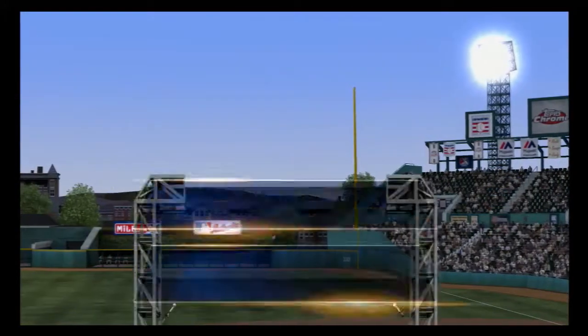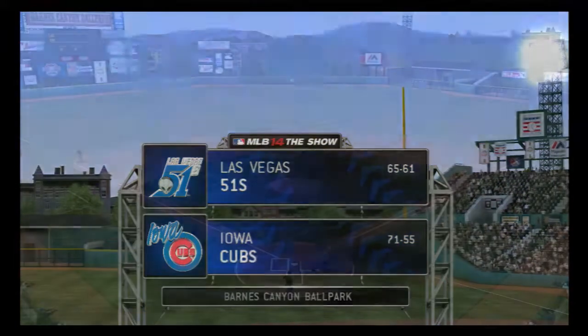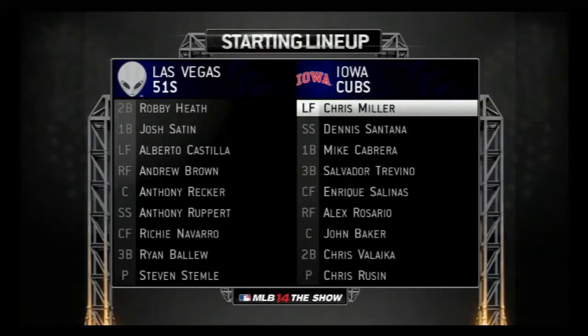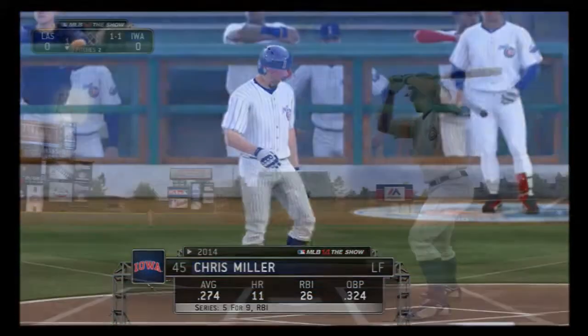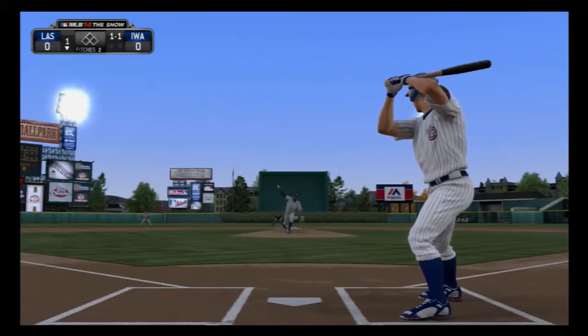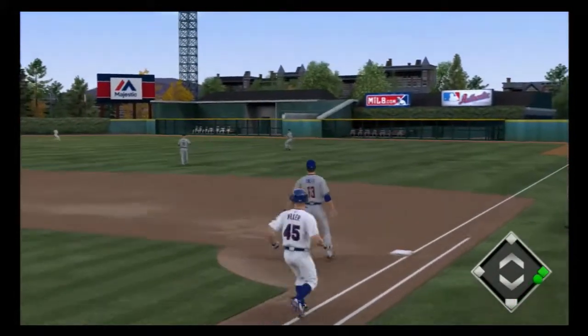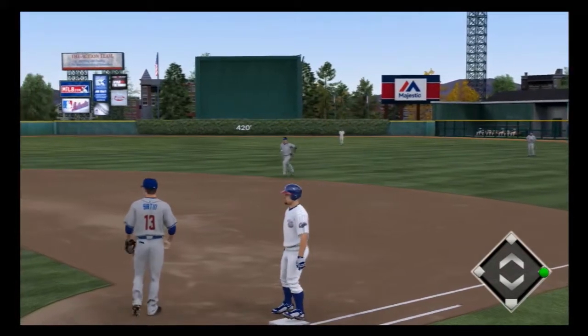2-2. The show's continuing coverage of minor league baseball is on the air. And before we close in on first pitch, a look at the starting lineups here for the finale. Chris Miller will step in now to swing and a hard hit ball towards the hole. And that'll sneak on through into right for a leadoff single.